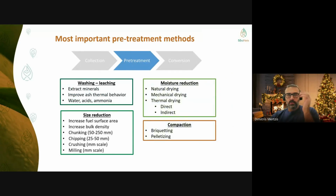Collection is, of course, very well known, depends on where the biomass is, and there are established practices and equipment to do it. Pre-treatment could be drying, making the material homogeneous, mainly in size, to make further processing even easier. But the majority of the pre-treatment could be washing and leaching.